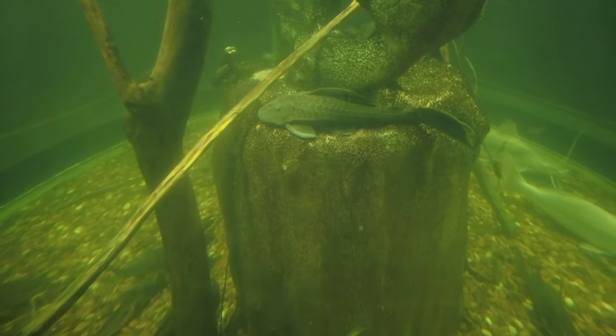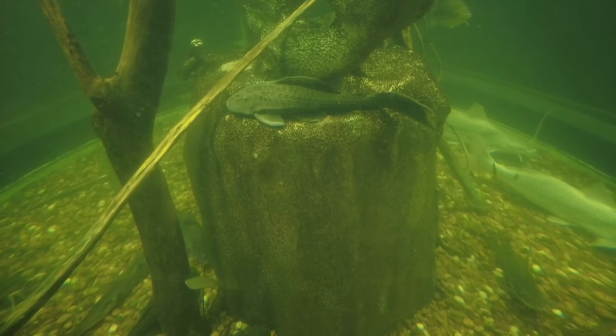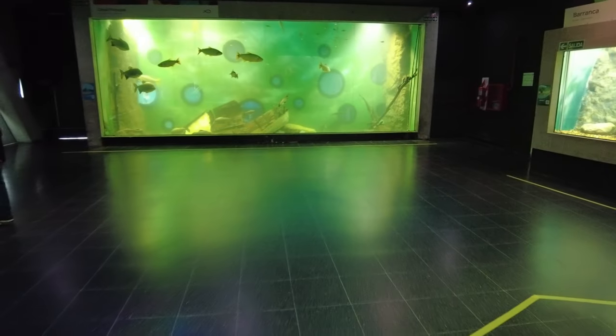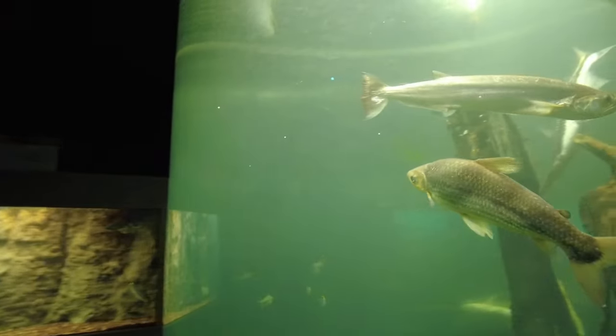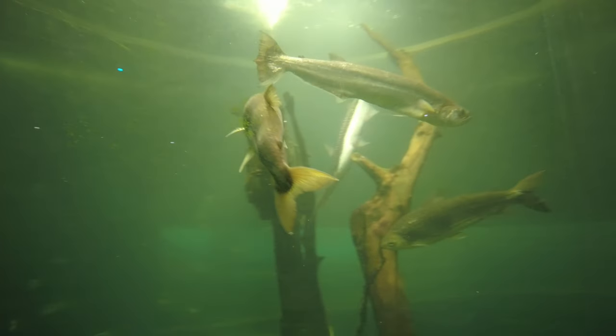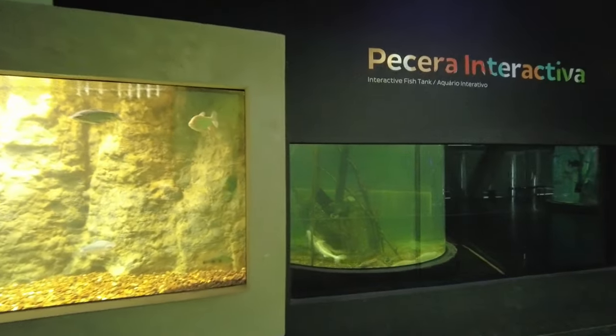There's another one of our little sucker fish. All right. I am very curious as to what kind of fish that is, but I'm not going to look it up because I want people to guess down in the comments. Guess what kind of fish that is. Or if you know what kind of fish it is, tell us what kind of fish it is.